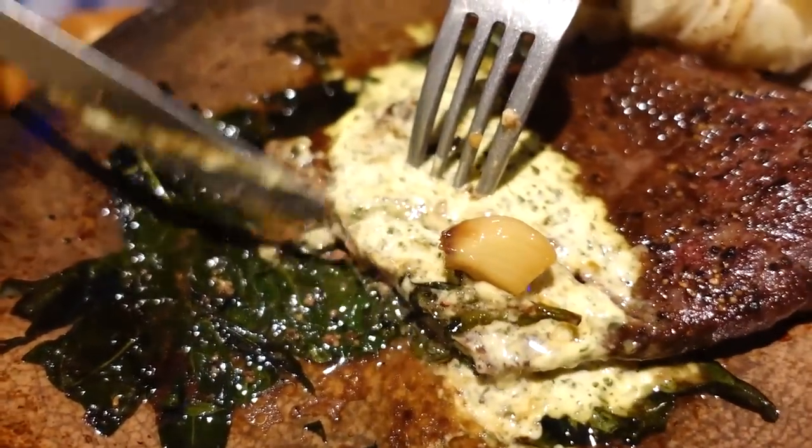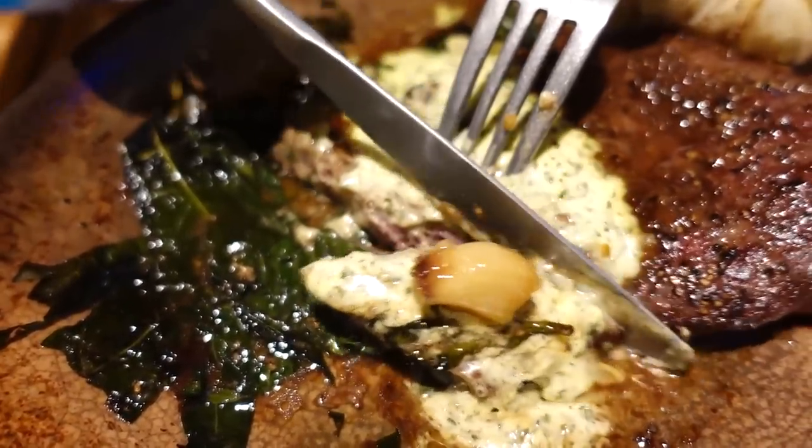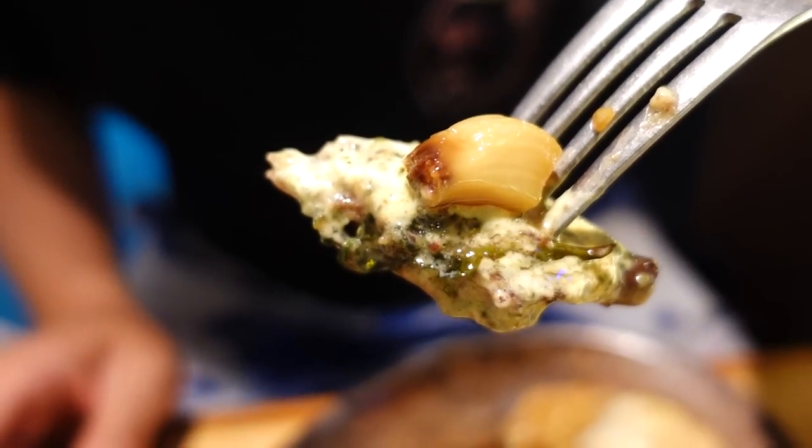I'm not sure what this sauce is. They have two sauces on this steak. This yellow sauce as well as this darker sauce. I believe it's a soy sauce based sauce. Okay, that has everything on it. Okay, that sauce is good. I gotta say, the steak is better without the garlic.